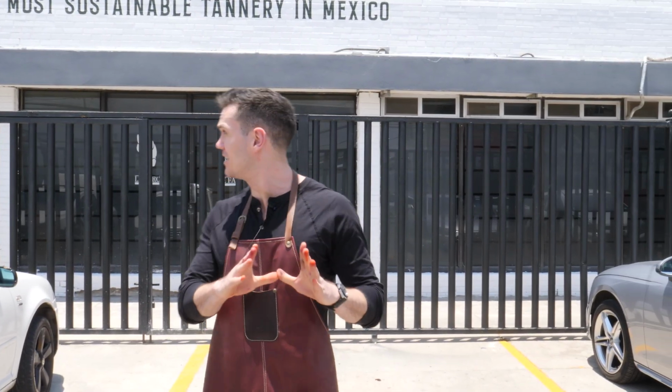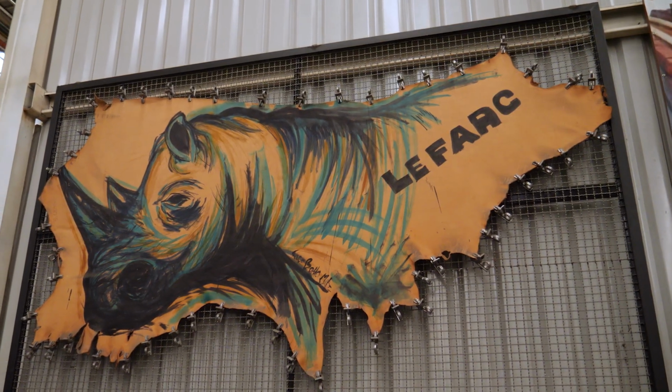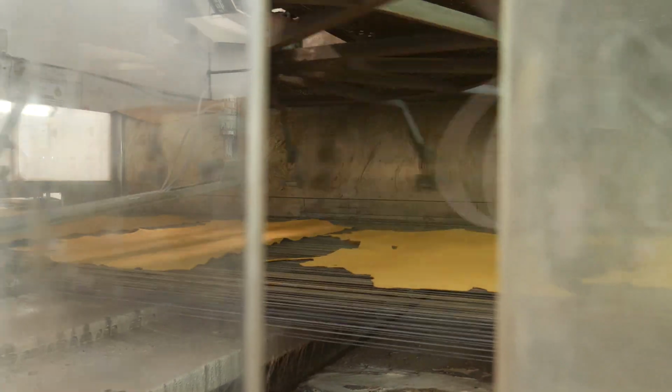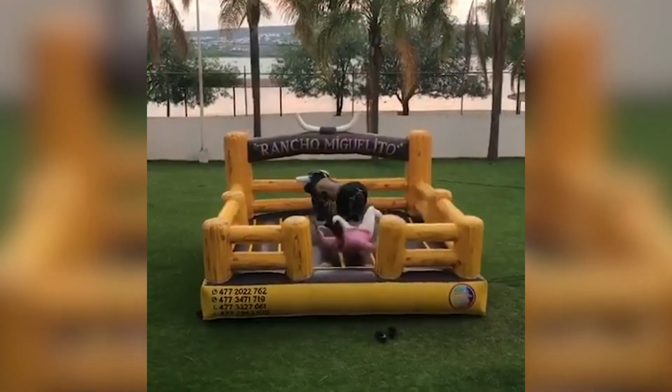The most sustainable tannery in Mexico is the claim made by Lefarc, the tannery that sounds terrible with my Australian accent. I gotta apologize for that one. Lefarc is probably what I should be saying. But Lefarc is so confident in their claim of being the most sustainable tannery in Mexico and quite possibly the world that they actually flew me down from New York to check out the tannery and find out why. And I gotta say, it's pretty interesting stuff.